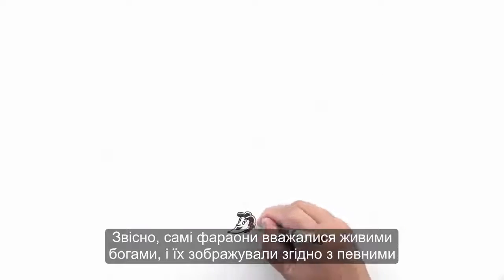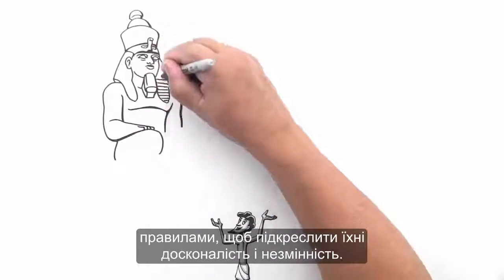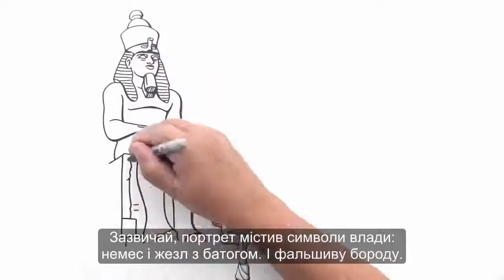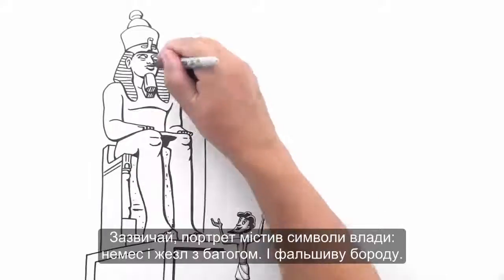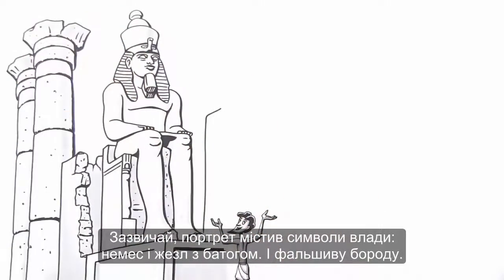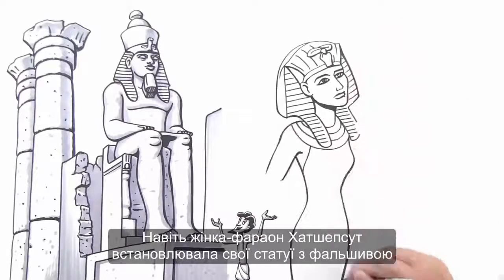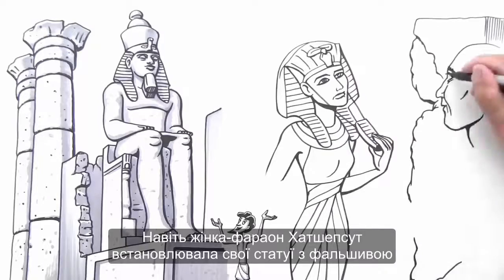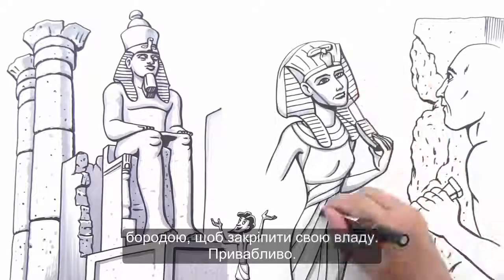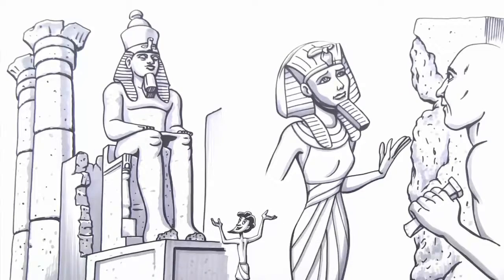Of course, the pharaohs themselves were considered the living gods. Pharaohs were portrayed according to specific rules that emphasized their perfect, unchanging nature. Usually these representations included some symbols of authority like the royal headdress, the crook, and the flail, and a false beard. Even the female pharaoh, Hatshepsut, commissioned statues of herself with the false beard to reinforce her position of authority. Oh, attractive.